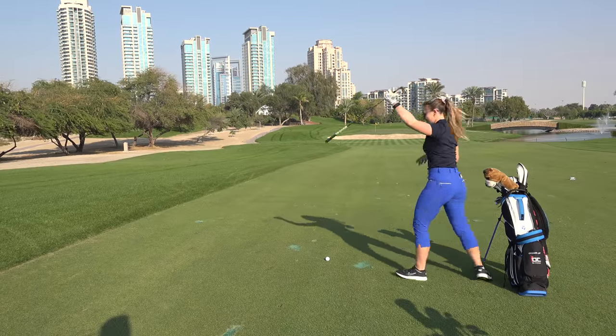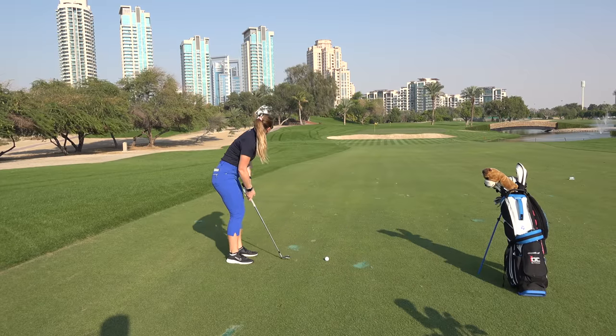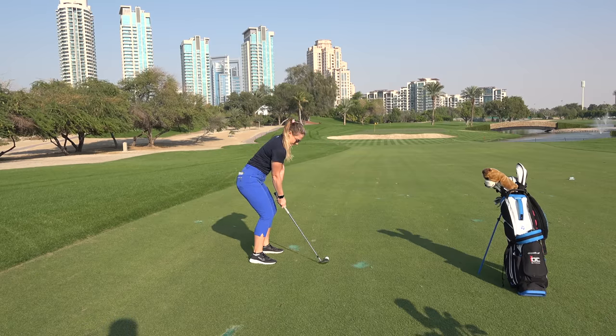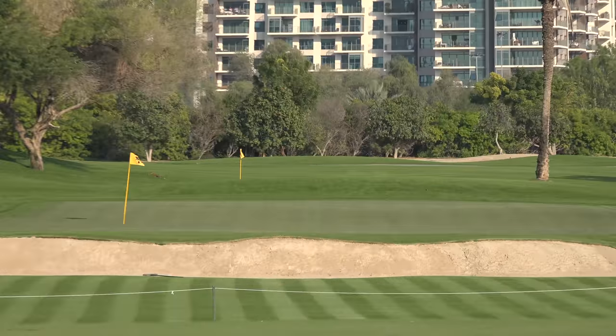113. Pitching wedge. Love it. Wind slightly off the left, flag on the left. So hold it into that breeze. Just cut off to the right.